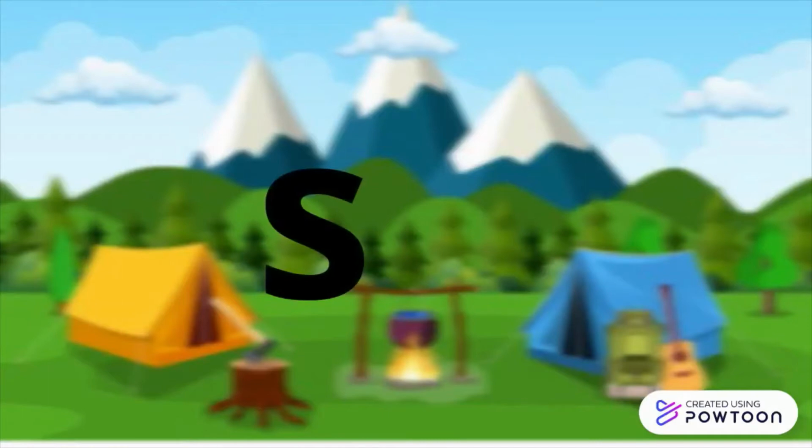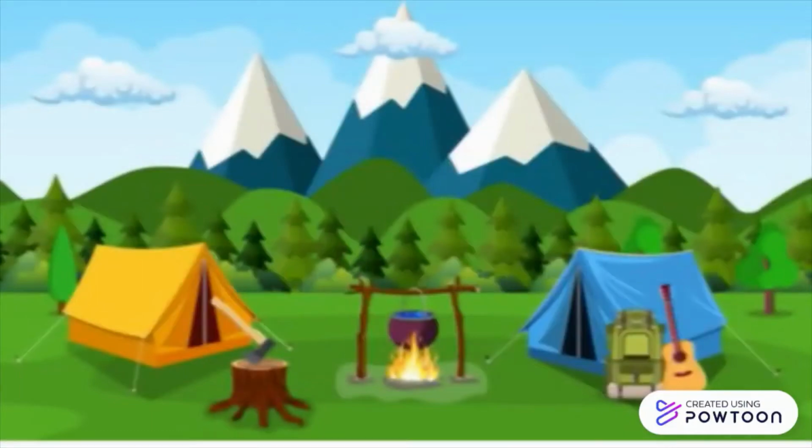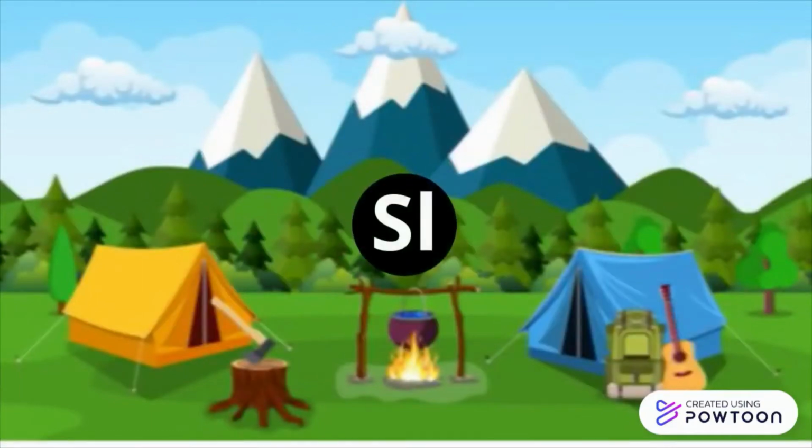The letter S makes the sound s, s, s. The letter L makes the sound l, l. If we put S and L together, they make the sound sl, sl. SL, sl.